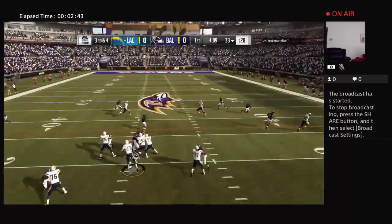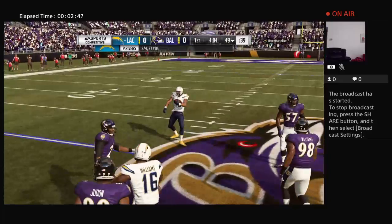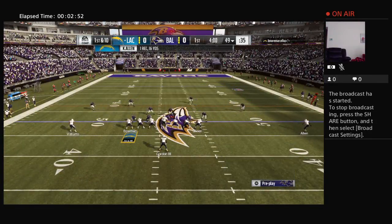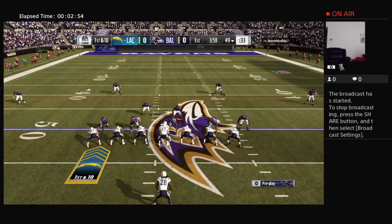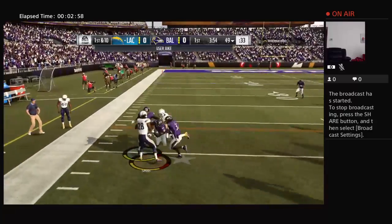Rivers now. And he's got a man open. That's Allen. And getting this just shy of midfield, they'll spot it at the 49. His first catch, good for 16 and a first. I don't care who you put on him, he's going to be a handful in one-on-one throws. Yeah, right now you're right.